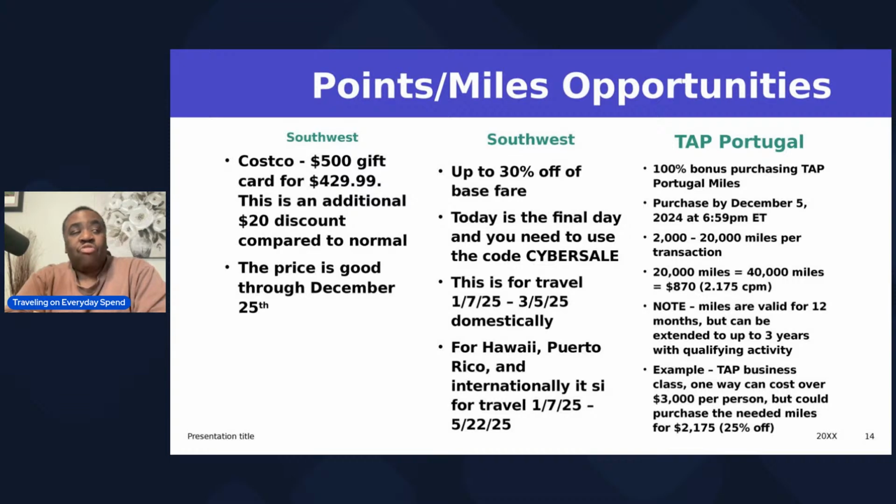Then for Southwest, I'll touch on these. One is if you are looking at gift cards, Costco, $500 gift card at $429.99. That is including an additional $20 discount compared to the normal, and that price is good through Christmas, December 25th. And then we have a cyber sale that ends today, and that is up to 30% off of base fare, and it is good for travel from January 7th of 2025 through March 5th of 2025 for domestic. But if you are looking at Hawaii, Puerto Rico, or international, it goes to May.